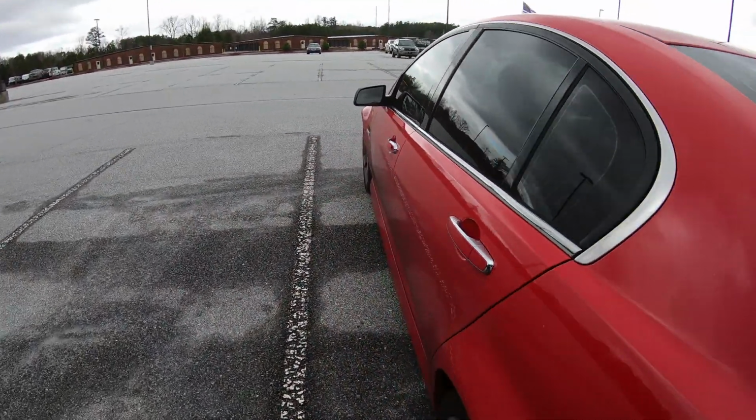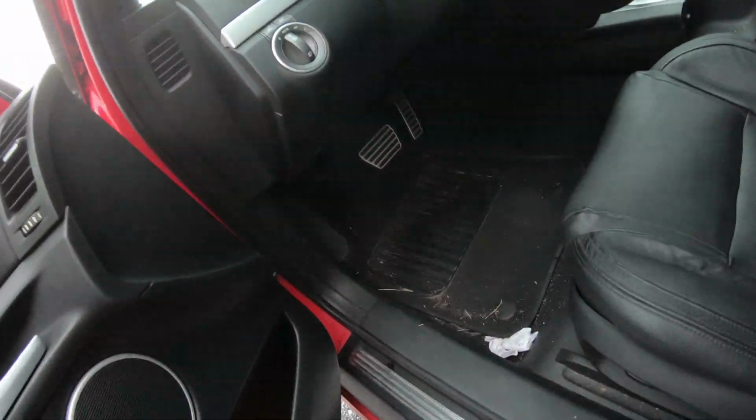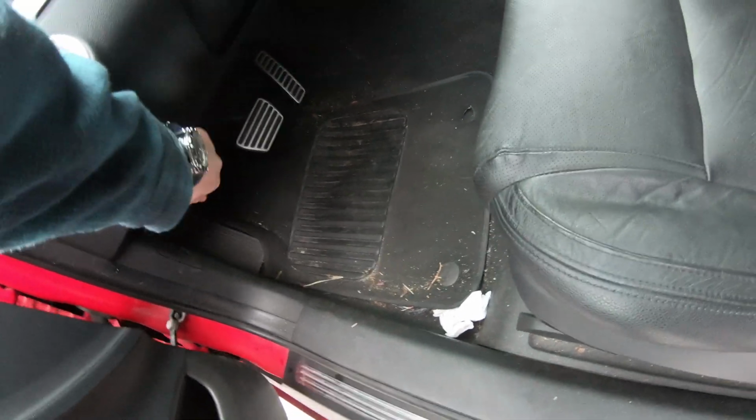All right, let's check out the motor. Let's see, this thing. There you go.